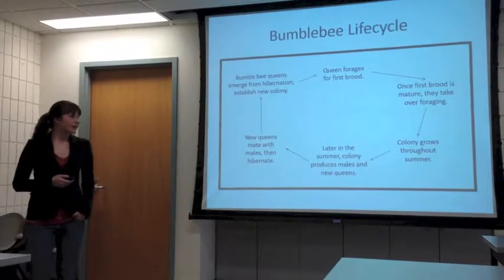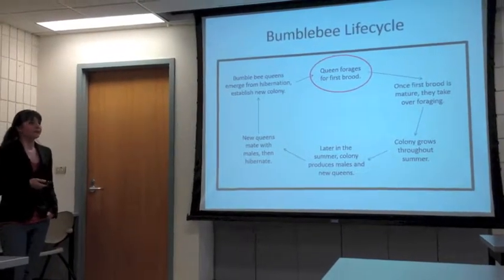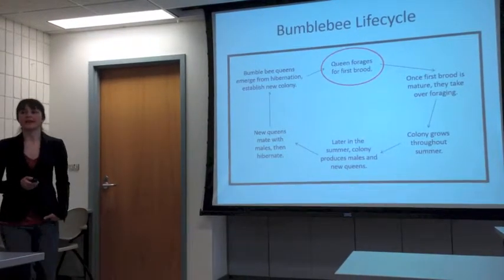So there are two parts of this cycle that are really important to you guys as haskap growers. Right here, the queen forages for her first brood. This coincides with haskap flowering.